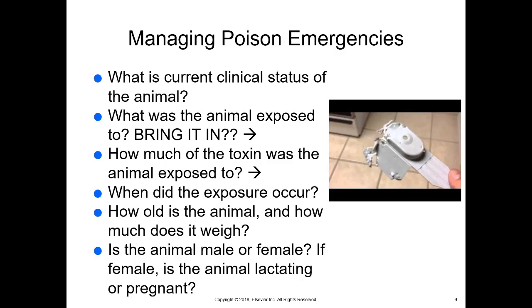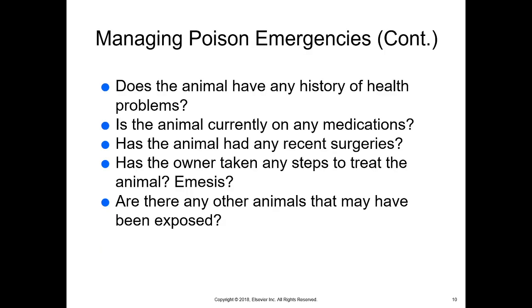How old is the animal? How much does it weigh? Male, female, animal lactating or pregnant? The signalment will make a difference in their prognosis. We want to know about their history of health problems. If they already have a problem with their kidneys or their liver, is this toxin going to make it worse? Are they on any medications that could potentially interact with what they ate? Have they had any recent surgeries?